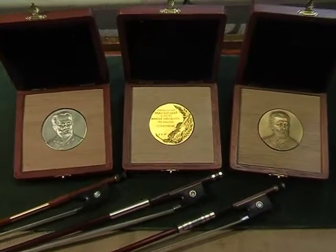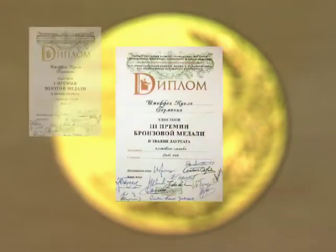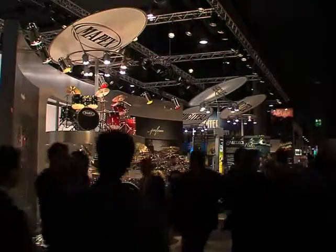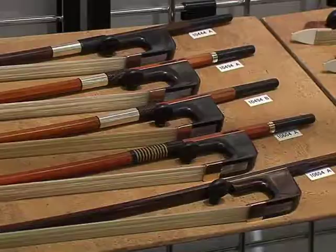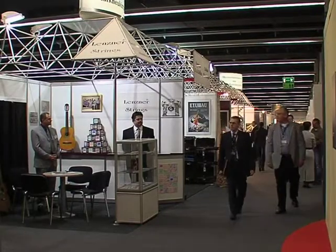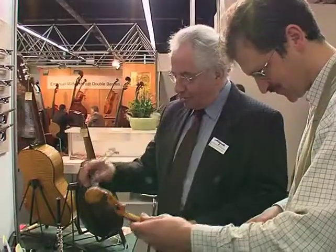Steffen Kuhnla received a gold, silver and bronze medal for his master craftsman bows for stringed instruments at the International Tchaikovsky Competition in Moscow in 2007. This was quite an achievement. But Kuhnla also knows that his good reputation can only be marketed if his goods are top quality. So he exhibits his goods at international trade fairs like the International Music Fair in Frankfurt. Musicians, artists and retailers from all over the world meet here, share their experiences, set new trends and assess bows from the Upper Vogtland area.